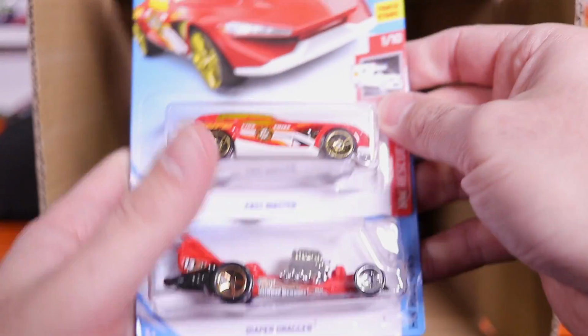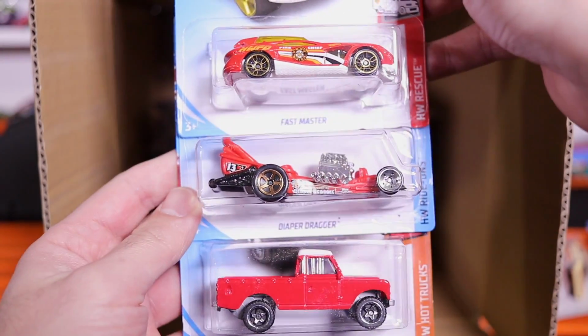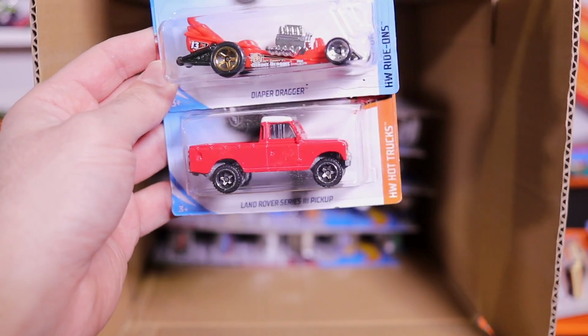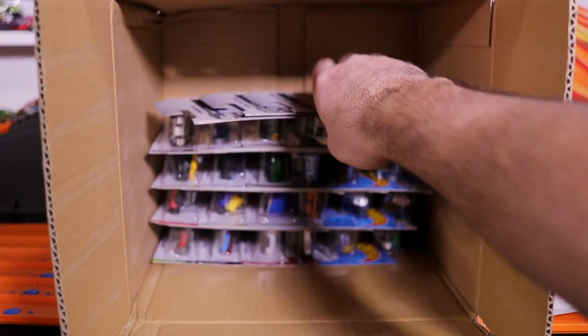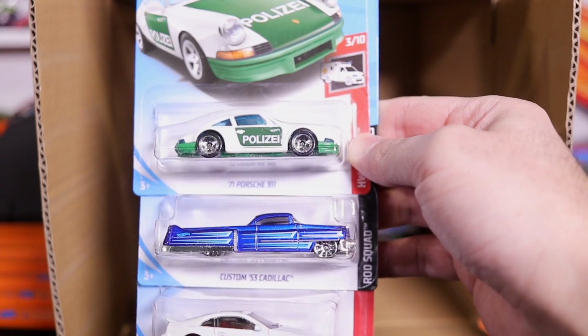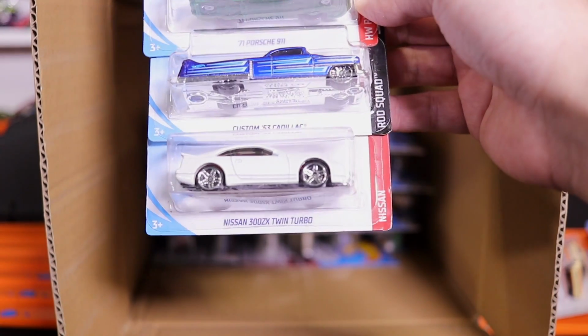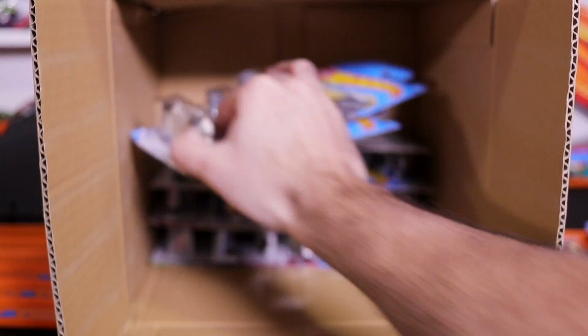What do we got here? We got the Fastmaster, we've got a Diaper Dragger, and we've got the Land Rover Series 3 pickup. Check that one out. All right, put those ones aside. What else do we have down here? The 71 Porsche 911, the Policia, the Custom 53 Cadillac, and the Nissan 300 ZX Twin Turbo. We all saw those ones in the previous case, but still nice ones to have.